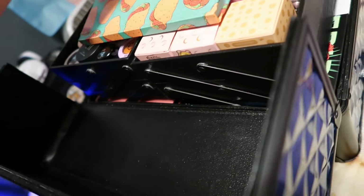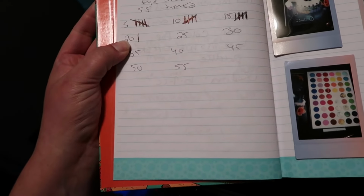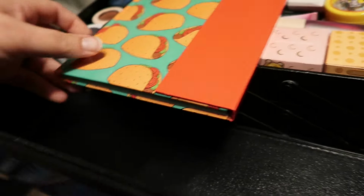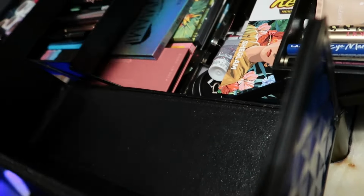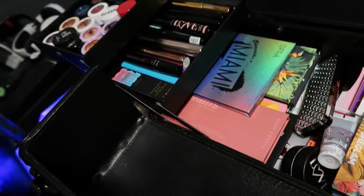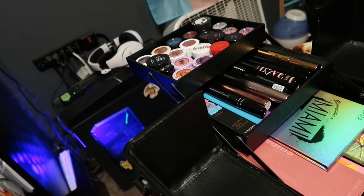I've been trying to use this for so many times. I started it the day after Christmas last year and I've used it 15 times. So I'm kind of slacking. But I did use it today. The greens in this are really pretty, and I'm not really a fan of green. Alright, so actually I don't remember what's all in here, but I will test some of this stuff and see if it's still good or not. So yeah.